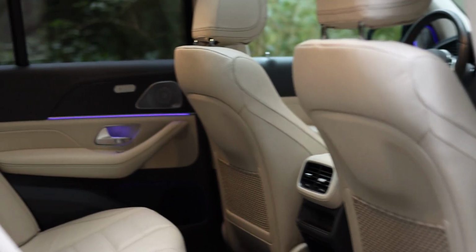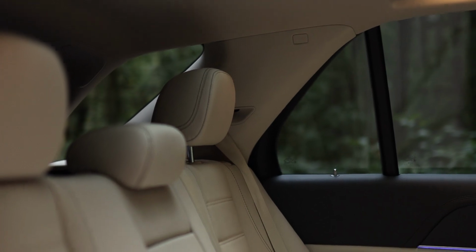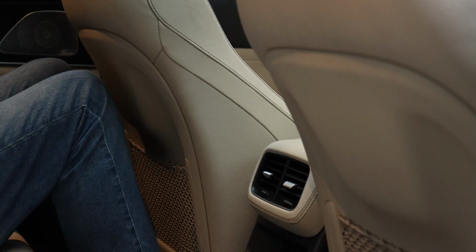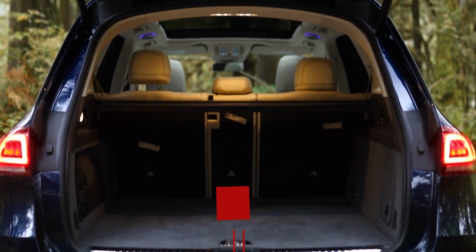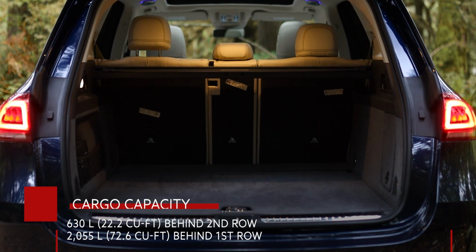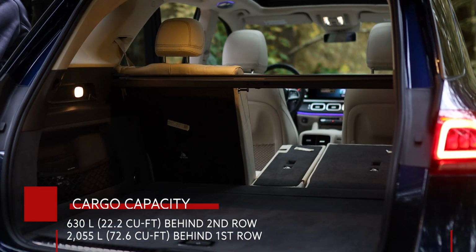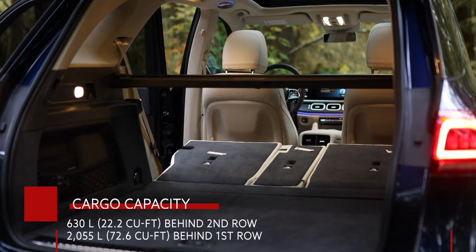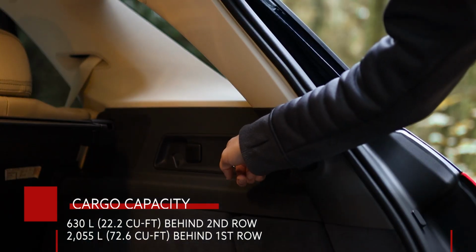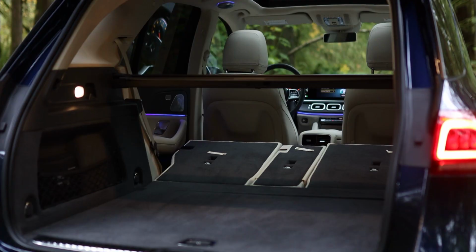Pretty cool. In the back, there is plenty of space for someone of my height at 6'4", and it's interesting that I have so much space because the whole SUV is shorter and narrower than the GV80. Behind the rear seats, you will find 630 liters of cargo volume, but if you want more, be prepared to walk around to the side in order to drop down those back seats. The GLE does not have any sort of release mechanism in the trunk, but it can lower the back end if it is equipped with the air suspension. With the seats folded, it has 2,055 liters of cargo volume.